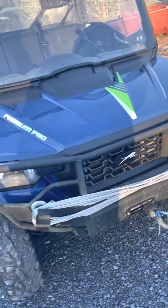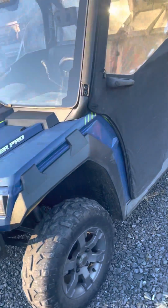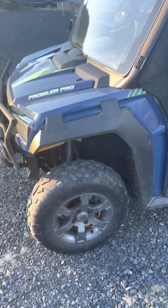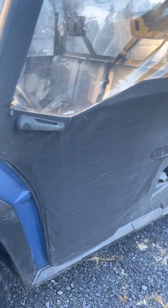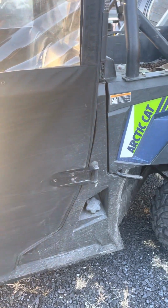Everything else on this thing seems to work really well. I mean, I put it through some paces. I've driven up some old water bar roads and went 4-wheeling with it, and she seems to work just fine. I mean, I'm not disappointed with this machine at all. She's pretty quality, still runs good, nice and quiet.